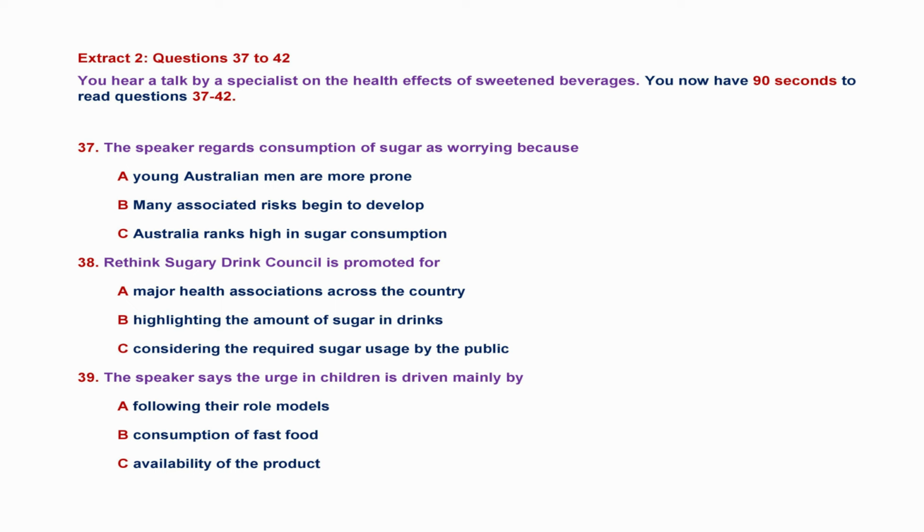Now, as this is such a big problem, there's a few groups, and one group in particular who is trying to fight against the overconsumption of sugar in these sweetened beverages, and this place is called Rethink Sugary Drink. It's a partnership between 12 health and community organisations, and it includes the Australian Cancer Council, Diabetes Australia, the Heart Foundation, Nutrition Australia, the YMCA, and the Australian Dental Association. What they're hoping to do is to get Australians to rethink their sugary drink consumption.